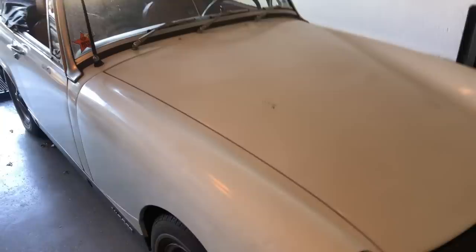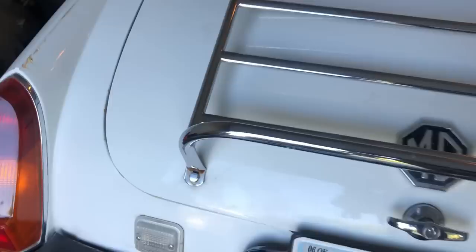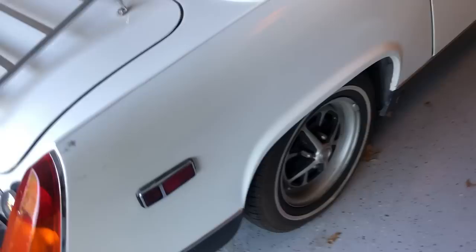But this is what my dad drove to and from work in the latter part of his life, and he used this all the time. He backed into something, and when I was bringing the car back to life, I did not fix it. There's a good sized dent right there, but it just reminds me of my dad, so I left it there. She does need a good cleaning. Somebody walked by and knocked off my mirror.